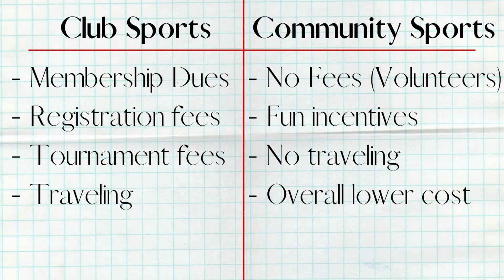Tip number 5 is to do sports through your community instead of doing club sports while your kids are young. Club sports can add up quickly with registration fees and uniforms and all the extras that come with that. And when your kids are young, they don't know exactly what they like to do. They haven't really developed their physical talents as far as sports go. And so try doing sports through the community, or even local churches have sports as well.